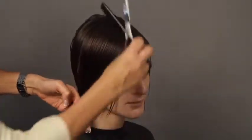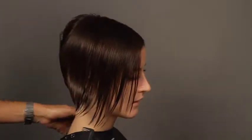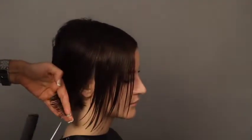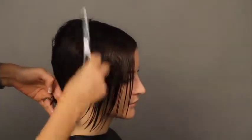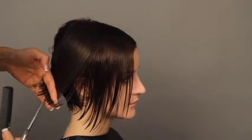So take your time, be organized, hold your fingers to the shape of the hair that you're trying to achieve, and point cut. As you see from here, I'm starting from the front, my longest point to my shortest point. Hold it straight down, and then just light point cutting. If your hair is very thick, use the tip of your scissors, go deeper. But if the hair is fine, use the tip of your scissors and just go barely, maybe a quarter of an inch deep into the hair.